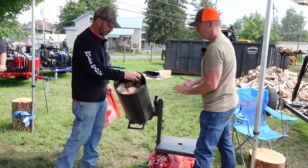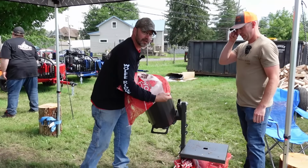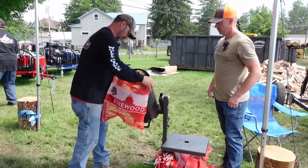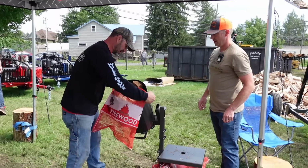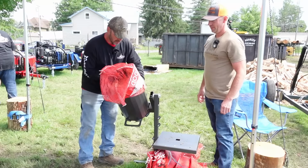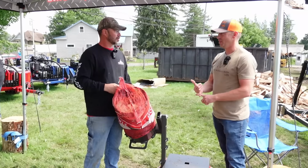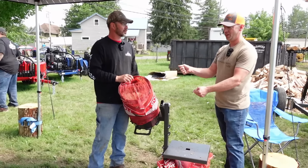Even if it's sticking up like that, once you flip it over, they're all going to kind of self-center right on that bucket and flip into the bag. So slide that over. Another thing we were talking about is not just your regular firewood, but smoker chunks. You can fill the bucket with smoker chunks and dump that in.